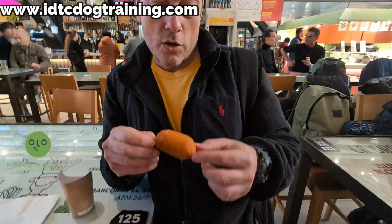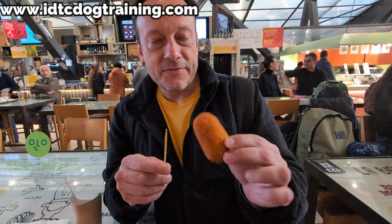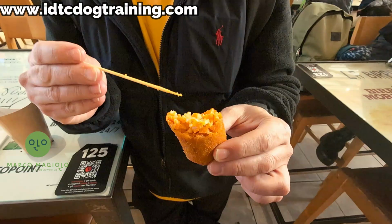First thing I'm gonna show you guys is this little, in Spain you say croqueta, here it's called supplì. It's a little fried bun that normally has meat inside and cheese. And the dough is made with a little bit of rice. So you can see the rice here. You can taste the rice and the cheese. So pretty much it's rice and cheese, it's very good. It's a good appetizer too.